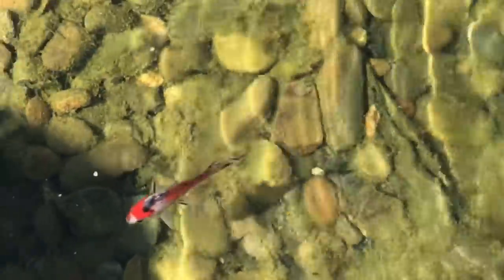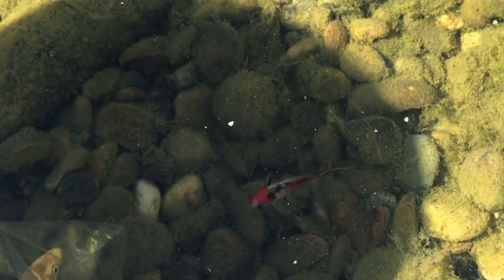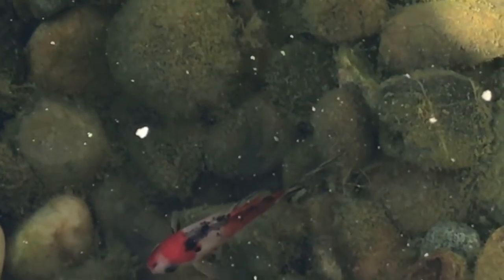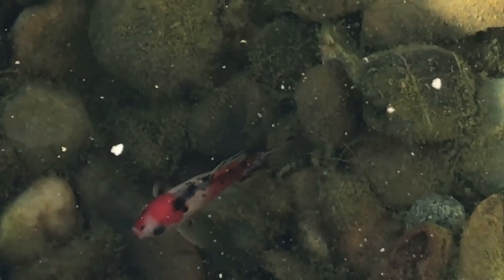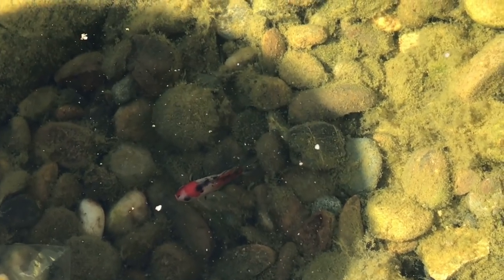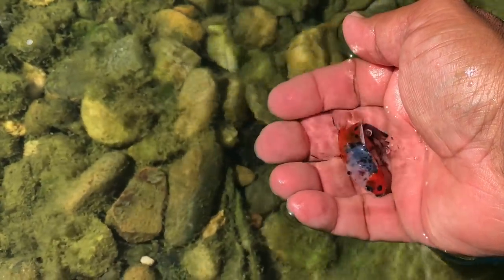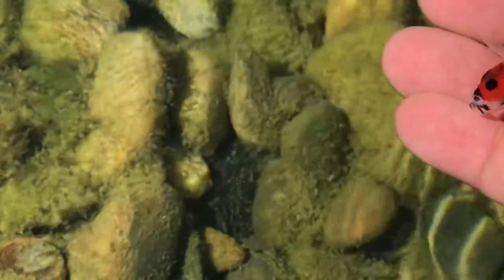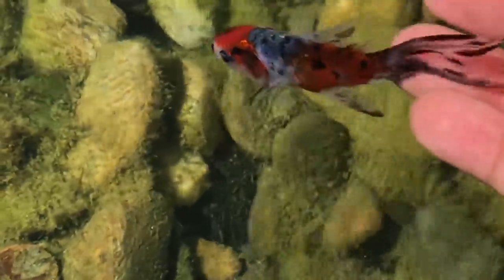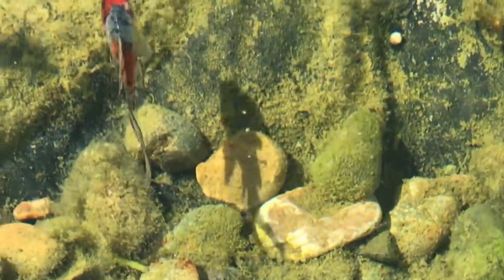There you go. Get used to your new home, buddy. This is all you. All right, next up, I had to get another Shibukin goldfish. Look at this beauty, Ohana. Look at this beauty. There you go, buddy. Yep, go find your friend.